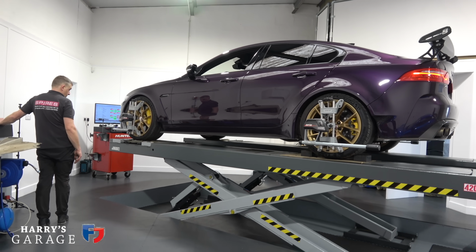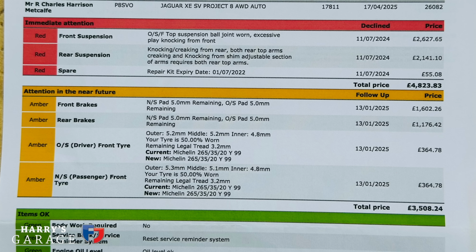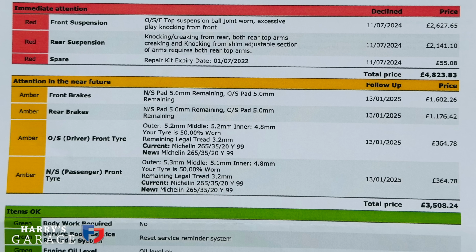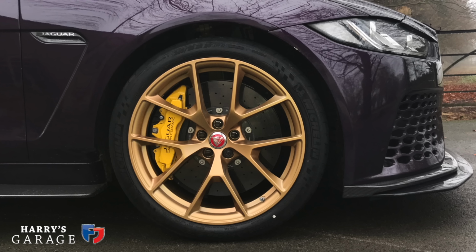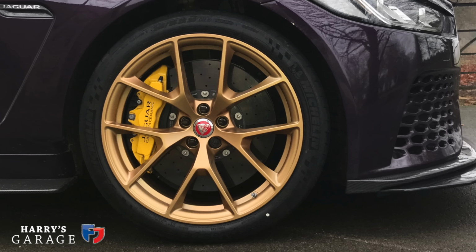The other thing noted on the service was the brake pads, 5mm remaining on the pads at the front, £1,602 to replace, and the rear pads, similar sort of wear, £1,176 to replace. Yeah. Bit of an eye-opener. That's the thing with carbon discs. The brake pads are expensive.